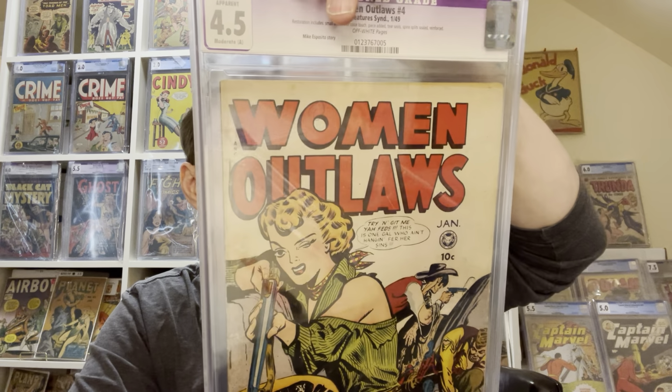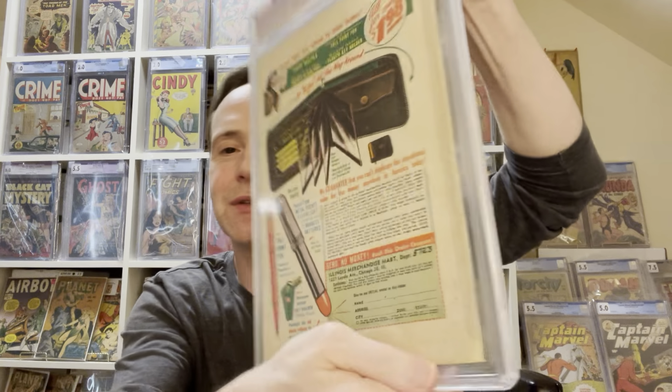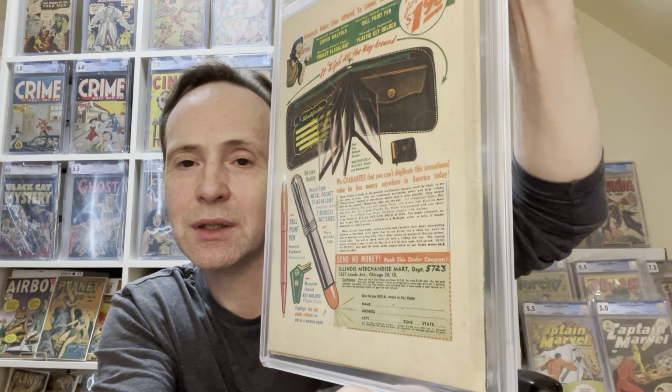The restoration includes small amount of color touch, piece added, tear seals, spine splits sealed, reinforced off-white pages. I'm not sure what they're referring to. I'm trying to look to see where the pieces were added. Let me show you the back as well. But I don't see anything in terms of restoration. Maybe some glue. They usually would say it's glue. I'm not sure. But point is, it's restored. It is what it is. I got this for a good price, so I can't really complain.